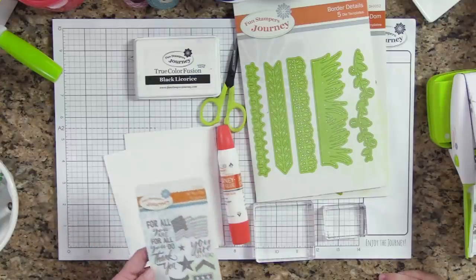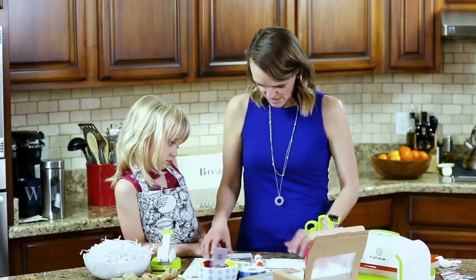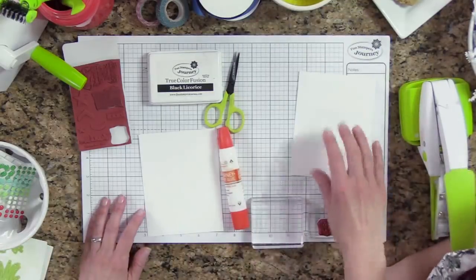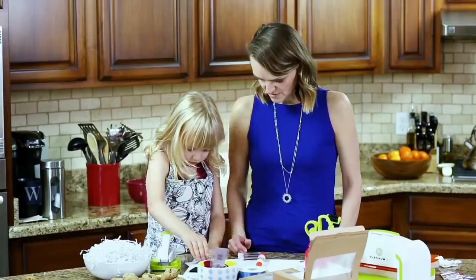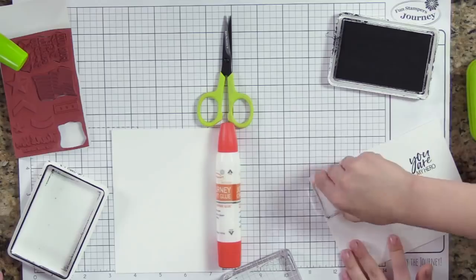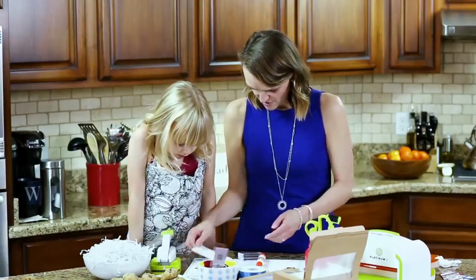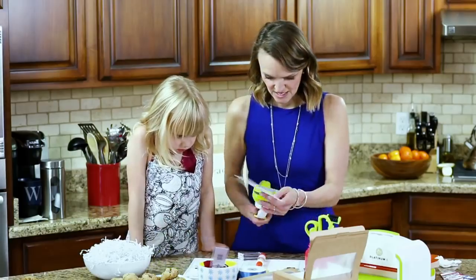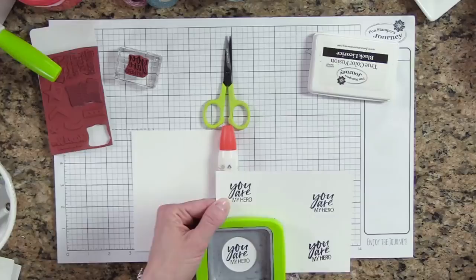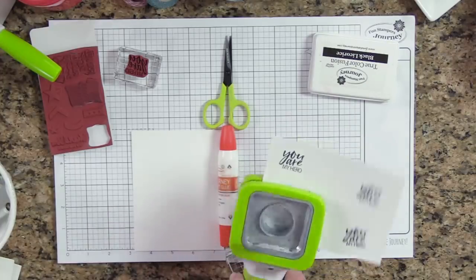Okay, so why don't we go ahead and have you stamp a few of these, okay? So go ahead, I'm going to move this stuff out of the way. Go ahead on this white cardstock, right? And then we're going to, let's do a little better job than that. Oh, good job. Okay, so now we're going to bring our hole punch in, and I think we're going to punch this one right here. There we go.